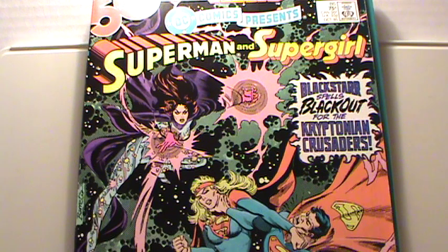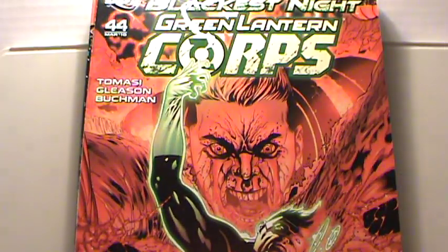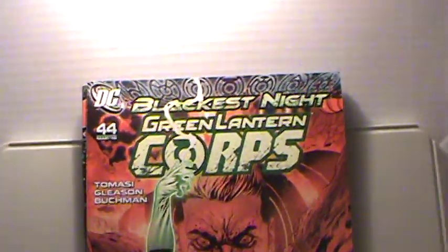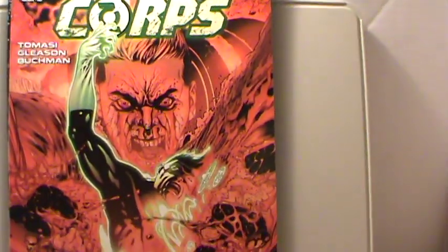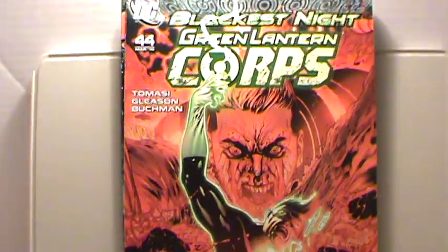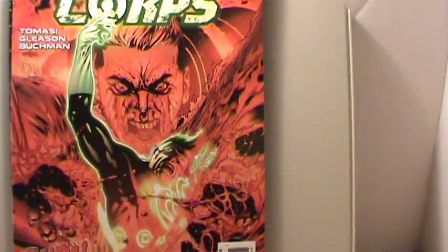Some of the pages inside are cool, but some of the artwork fluctuates. In other words, you could tell where it's probably different artists doing different scenes in here. But overall, I give it a C. I give it a C plus. Put it out. I give it a C plus.